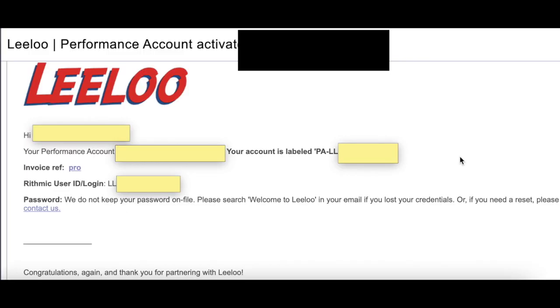All right, and I guess the final update. So we are fully funded. Pretty happy with LeeLoo's turnaround. It all happened, I would say, from my initial email saying I passed, here's my account information, until having my funded account was about 7 or 8 hours, all in the same day.